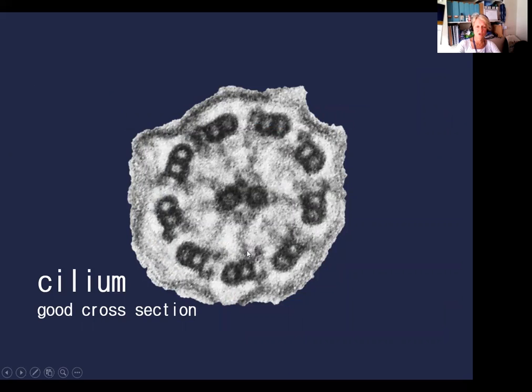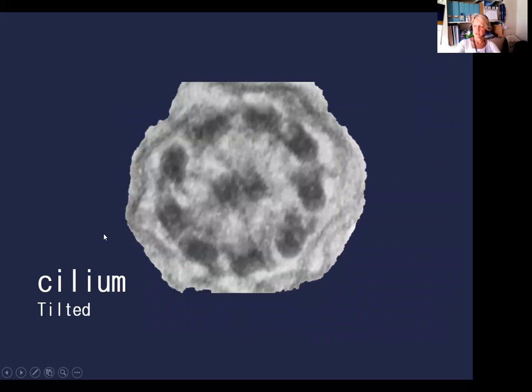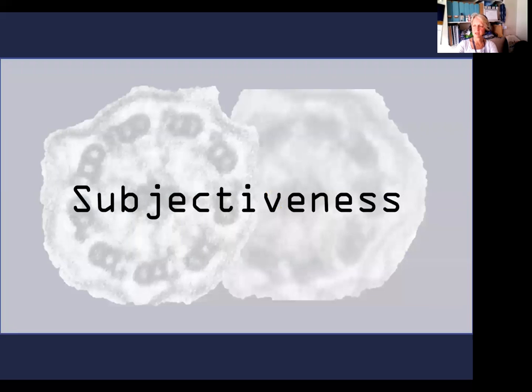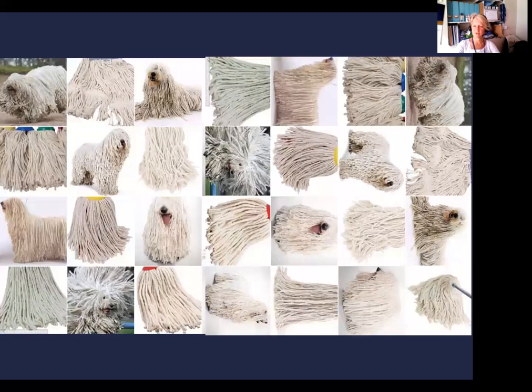So it will tell us a good cross-section. It will tell us if one is tilted, but we can still use it, because there's a central pair we can see. We can see 5 out of the 9 outer dynein arms, 4 of the inner dynein arms. So an expert that is used to looking at these would use this to contribute to a diagnostic result, but it is highly subjective because there's a clear one, there's a fuzzy one. We wanted the machine learning tool to eliminate the subjectivity, if you like.